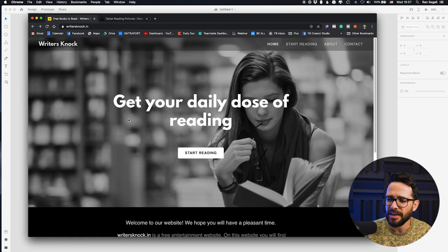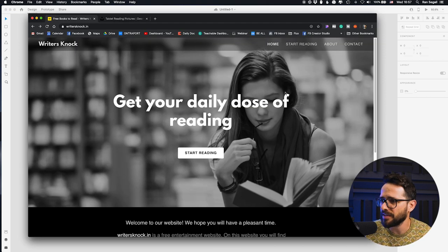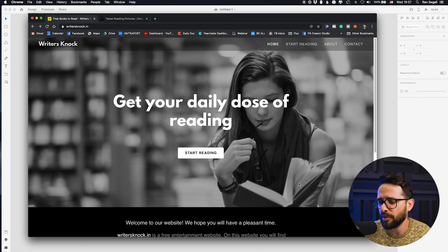So let's jump into XD here and try to redo this. So one of the first things I want to deal with is this kind of composition. So I want to, first of all, now that I understand that they're actually sending me this stuff through email, why the hell would I put a picture of somebody with a book? It doesn't make any sense.